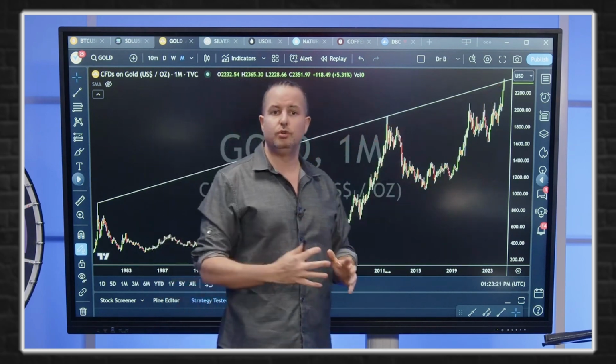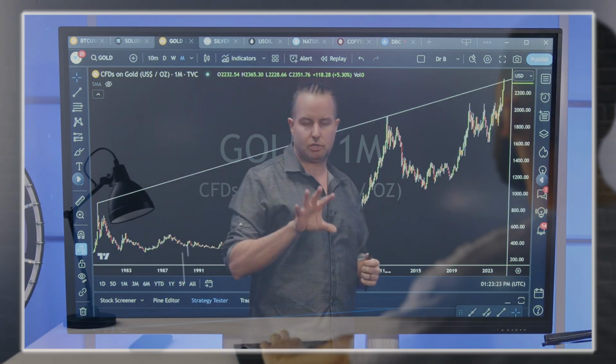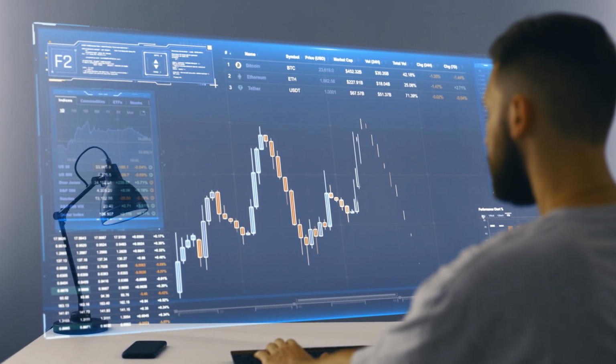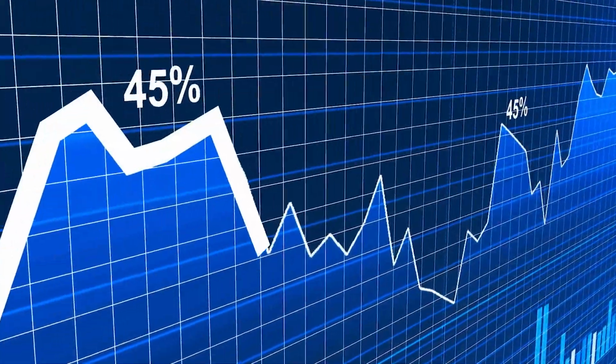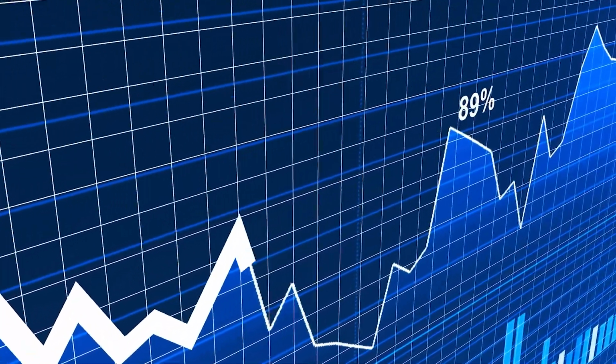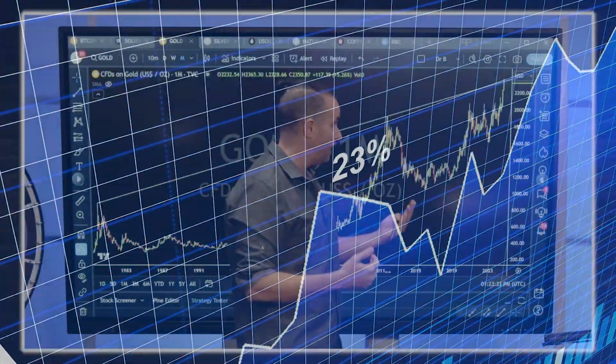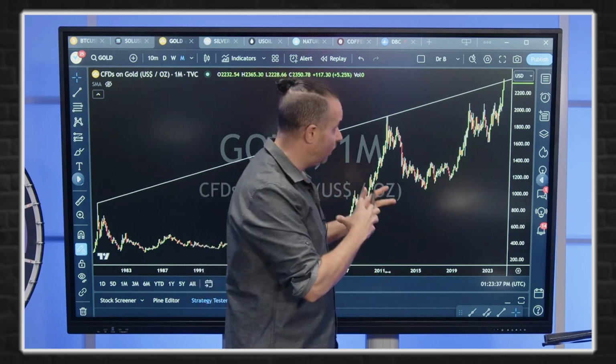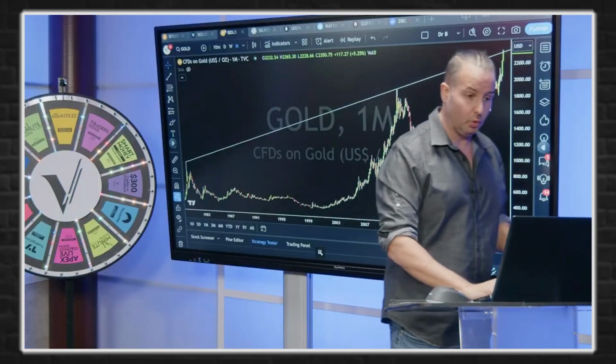But again, my only concern would be tomorrow's CPI number, right? If it comes in not hot, let's say it comes in normal, even expectations at this point would probably be a positive for the markets and a negative for gold. You could see a big retrace on gold, all right? So just be aware of that. That is a risk if you're holding gold.